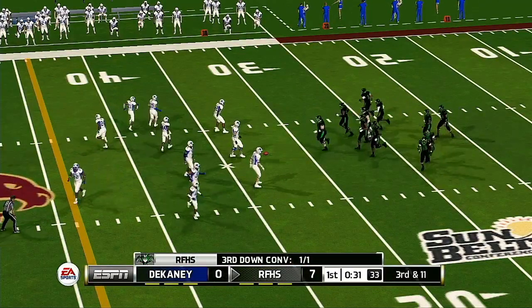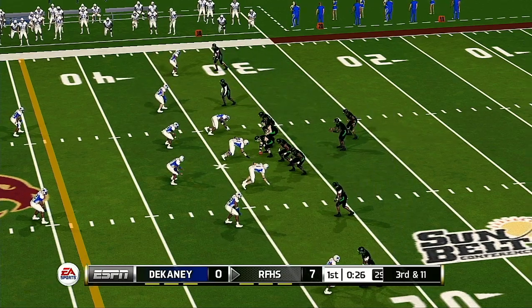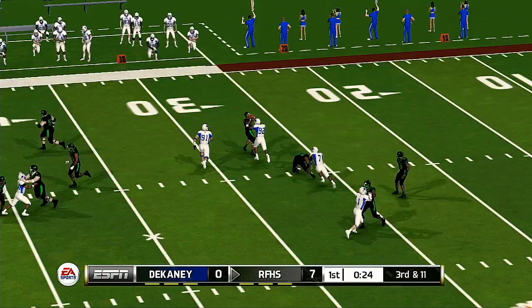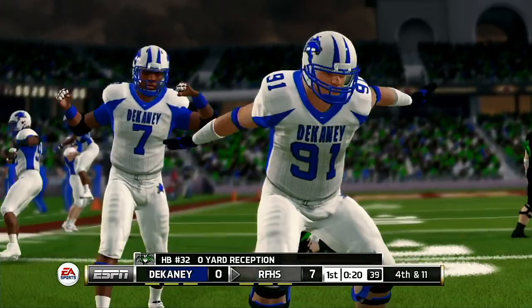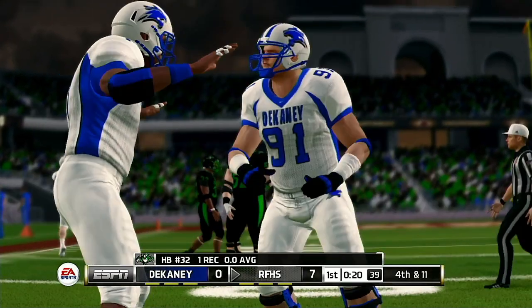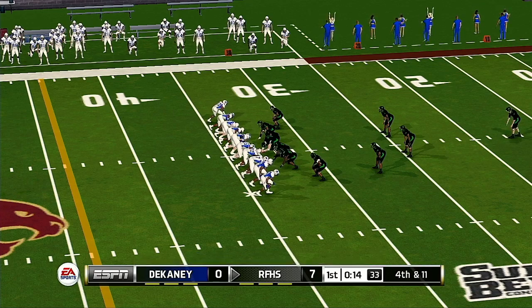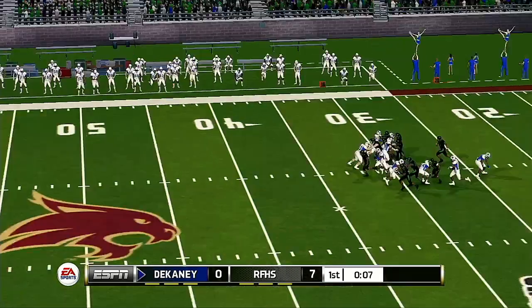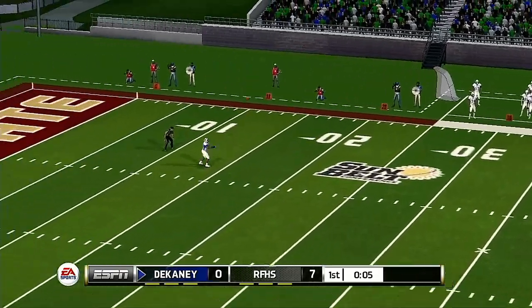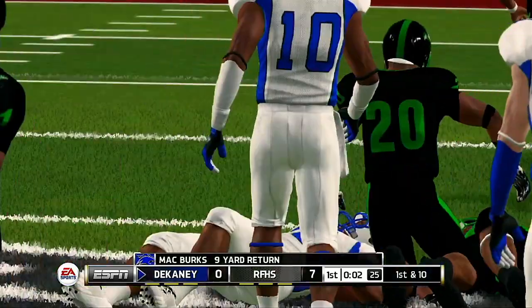From their own 32-yard line, it's third down. Here's the halfback on the screen. Tackle at the 33-yard line. They look like they've got the block on, and this offensive line's got to give him some time. They get this one off, and it's a beauty. And he's taken down at the 25-yard line.